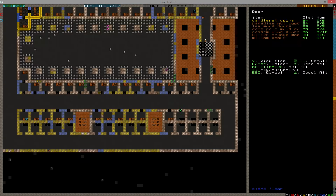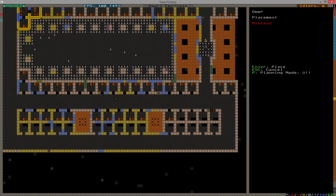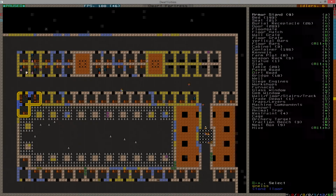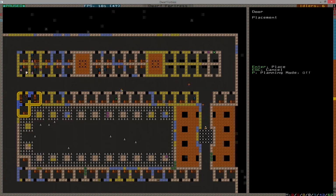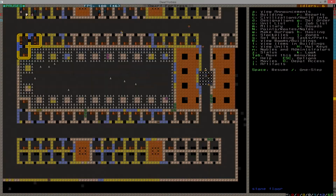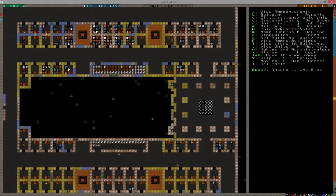Chests. How about some doors now? Seven, six, five, four, three, two, one, doors. And I think there's doors need to go up here. Yep. 10 doors. 9, 8, 7, 6, 5, 4, 3, 2, 1, 0. Wow. Two whole floors done. That literally blows my mind.